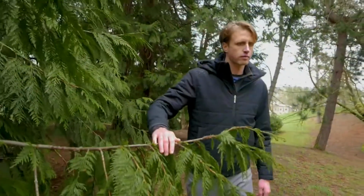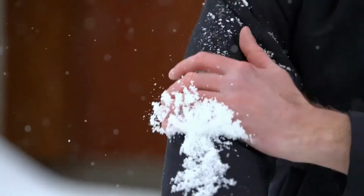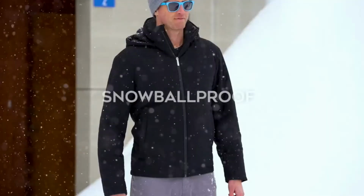People ask us all the time, wool? I thought that was for ugly Christmas sweaters and itchy socks. Think again. Our Nature Dry Shell is the bleeding edge of wool tech. It sheds water, it's windproof, it's super durable, and it's even snowball proof.